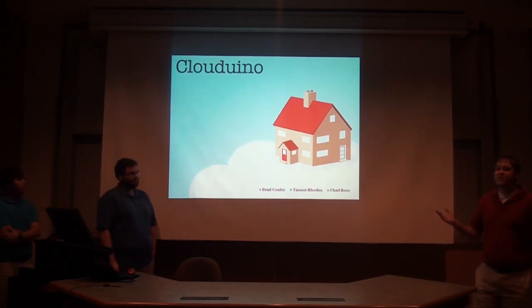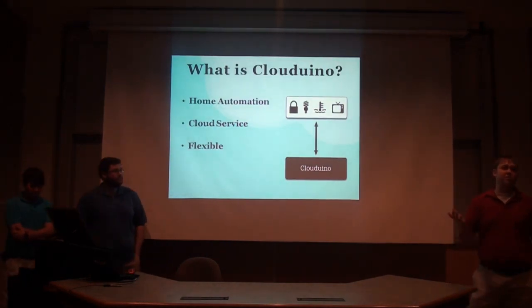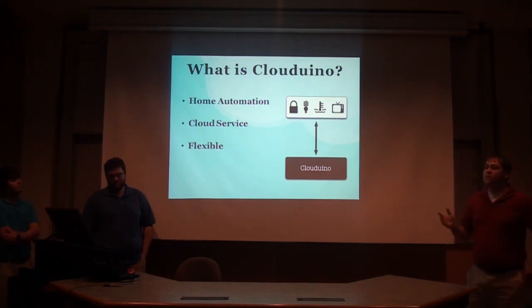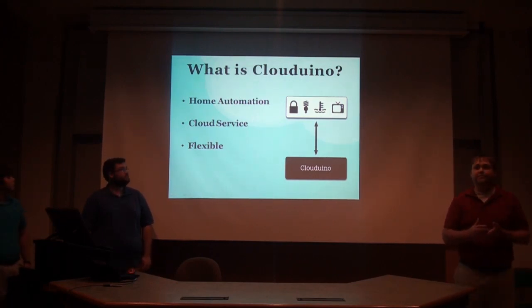The name of our project is Clouduino. The idea that we had to start off with was home automation. Thought this would be a good thing to try to pursue. So, three things we wanted to accomplish. First was the home automation portion of it. So we want to be able to control devices in a house.